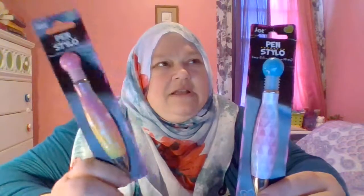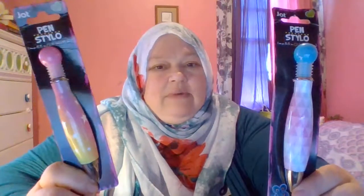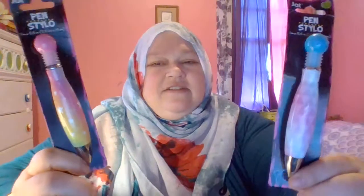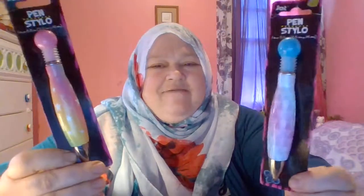I found one yesterday in my haul that was left over from fall, I believe. It had sunflowers or something, and I believe that's a leftover fall pen that was buried in a container of odds and ends of other things, and I don't think anyone ever digs in it. But I moved something around, and I happened to see that pen under it, so I had to get it. And these are the spring ones for this year, and I really wanted them, and I finally found them.